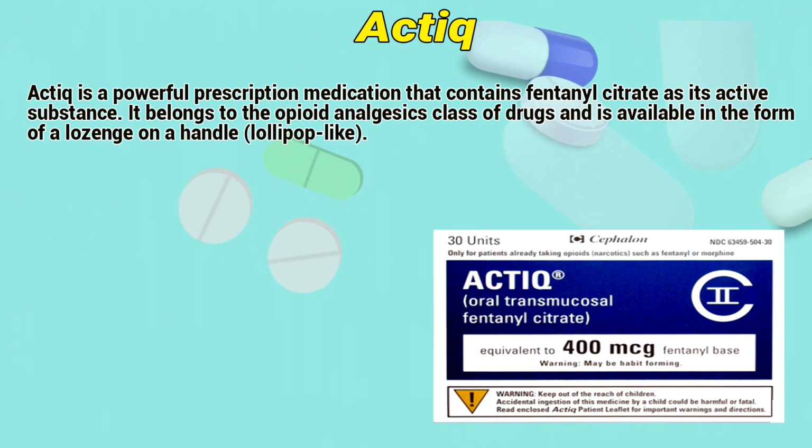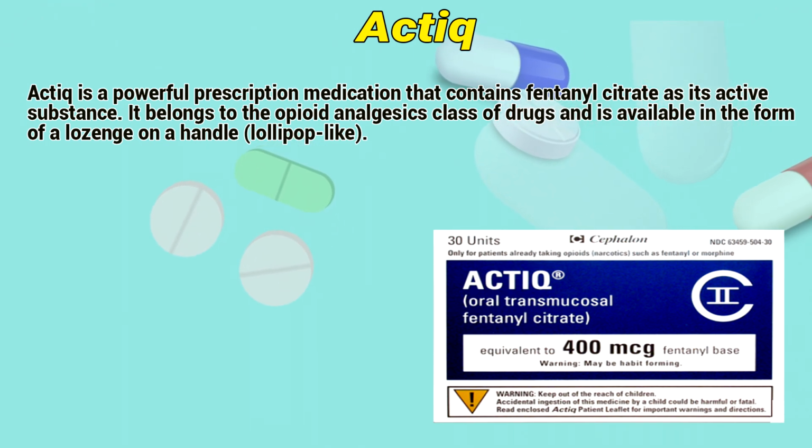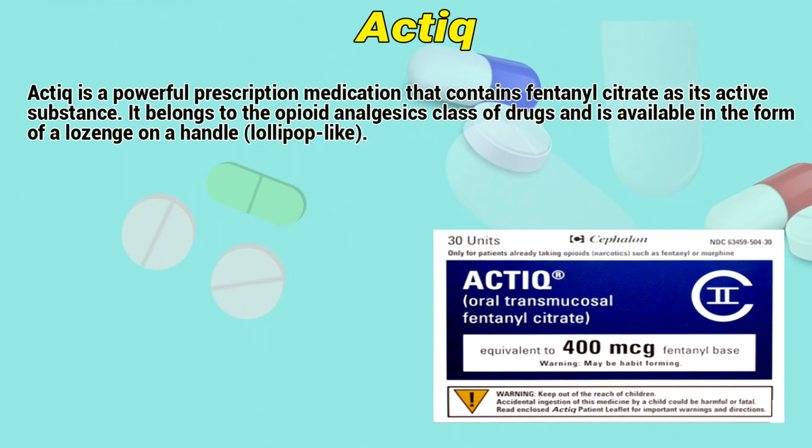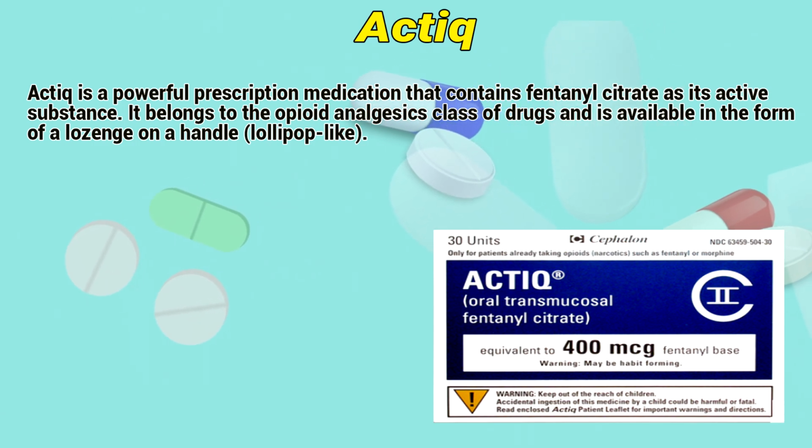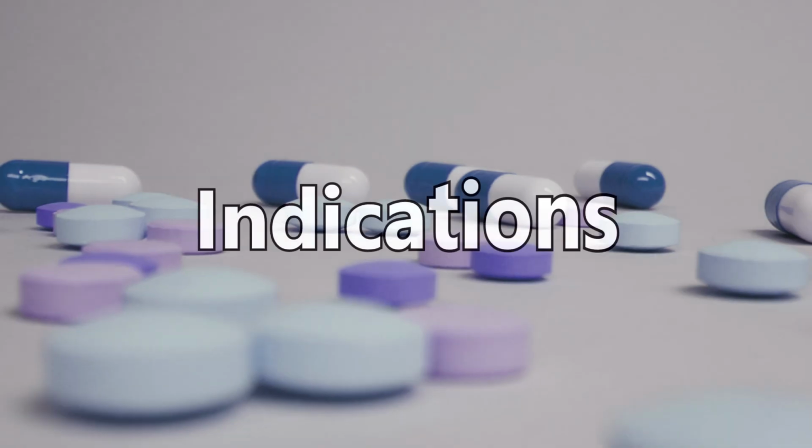Actiq is a powerful prescription medication that contains fentanyl citrate as its active substance. It belongs to the opioid analgesics class of drugs and is available in the form of a lozenge on a handle, lollipop-like.